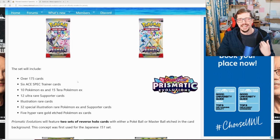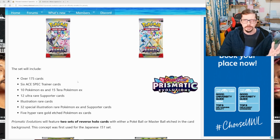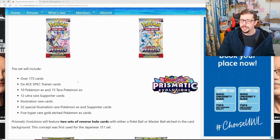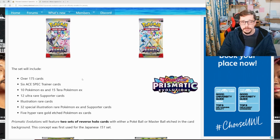So we've got 6 Ace Spec trainer cards. A couple of these will be reprints, I believe, and some new ones. We've already got Master Rod, for example, in it. It's been spoiled. Prime Capture, I think, is a reprint in this. So yeah, we've got 6 Ace Specs in this. 10 Pokemon EX and 15 Terastal Pokemon EX. Obviously, we've got Evolutions, which count, and Eevee itself. 12 Ultra Rare Supporter cards. Pretty amazing. Illustration Rare card.